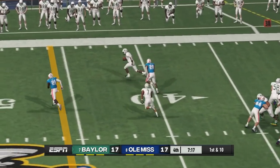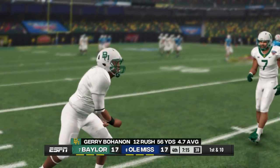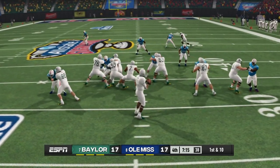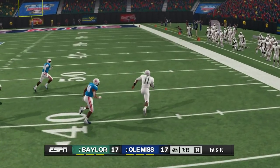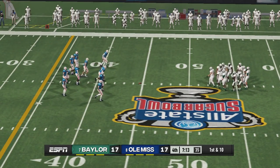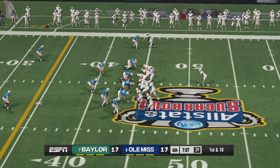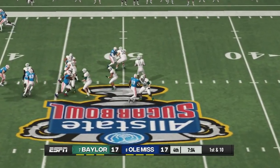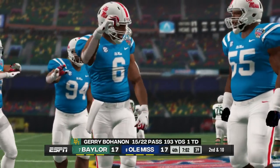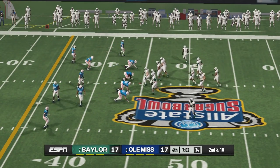Play fake, looking to run. Looking for the corner. There he goes. He's knocked out of bounds at about the 45. First and 10. Ball on the 45-yard line. Strike to his receiver. No good. That makes it second and 10. Watch number 86. Watch 86.